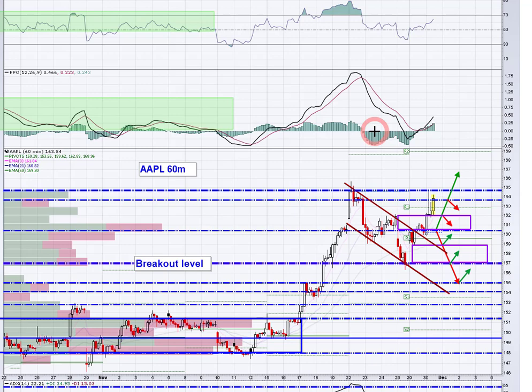Apple's been the star today. I didn't see any particular news, but a nice big green bar to close the gap from the other day.